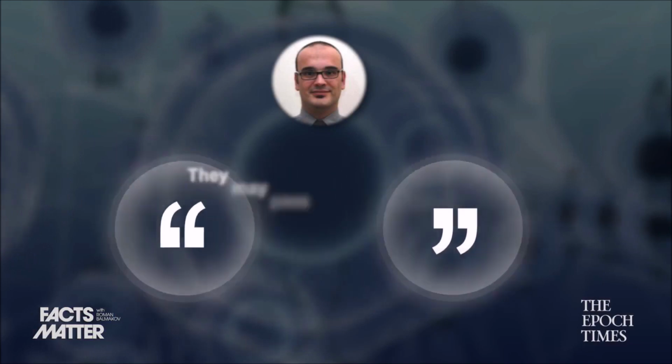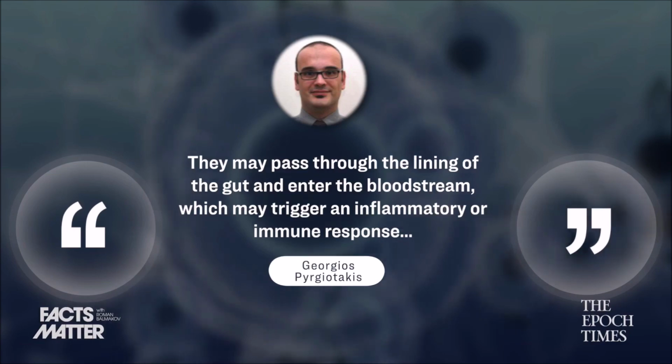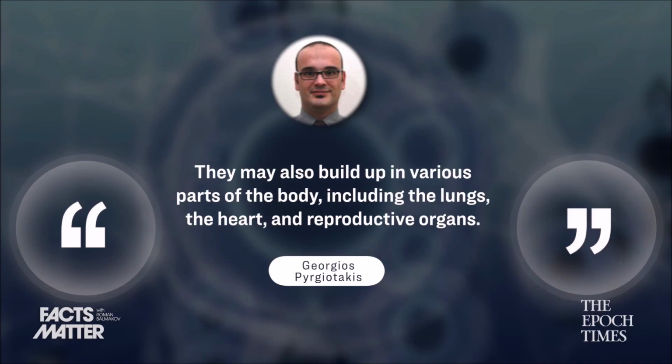Here's, for instance, what Dr. George Pirgiotakis, who is a researcher with the Harvard School for Public Health, said regarding this matter, quote, "They may pass through the lining of the gut and enter the bloodstream, which may trigger an inflammatory or immune response. They may also build up in various parts of the body, including the lungs, the heart, and reproductive organs."